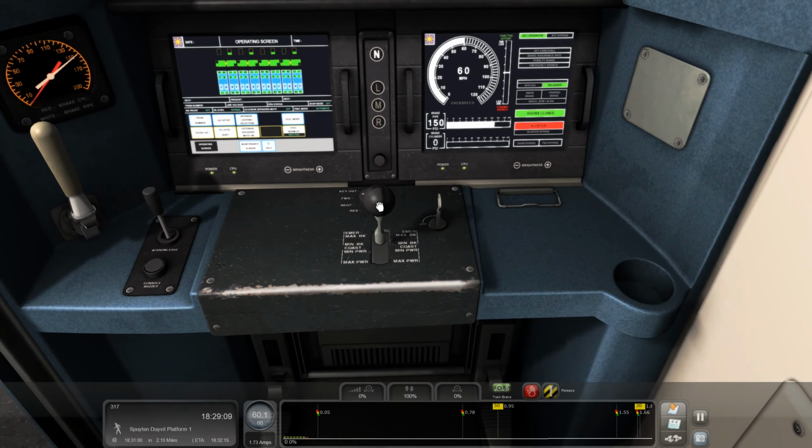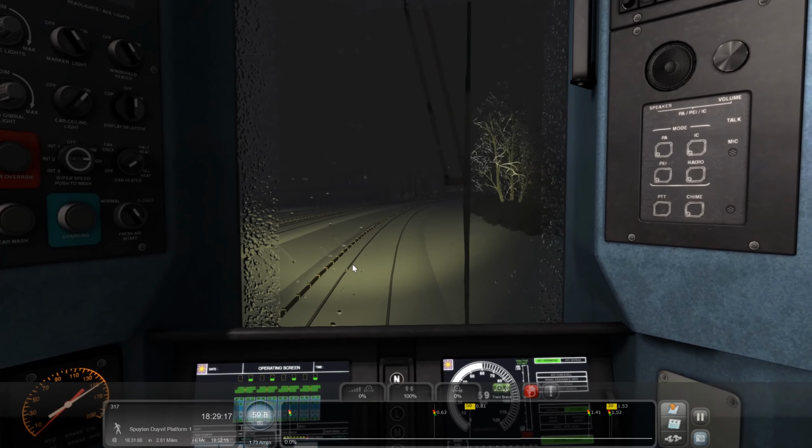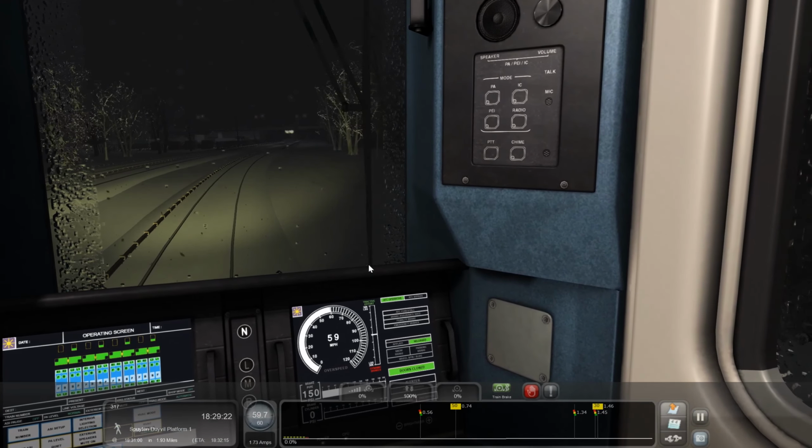Things are annoying sometimes. Just kind of steady coast until we get up to that 50. Keep it steady coasting.